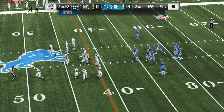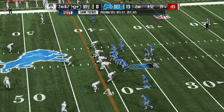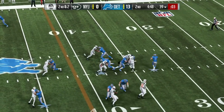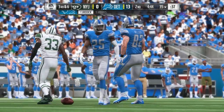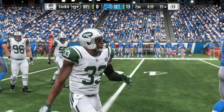Facing a 2nd and 2 after that last catch, good for 8 yards. They'll run it now out of the gun. And that play is blown up, losing yardage back at the 35. They lost 4 there, and it's 3rd down.